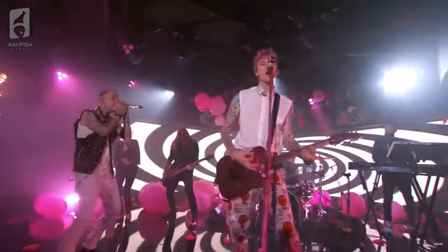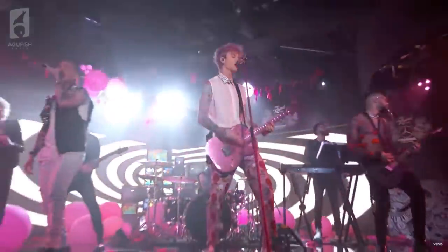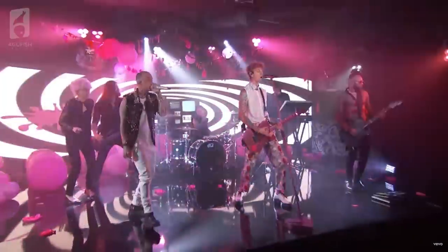But the most interesting one is the Schecter PT he used on Jimmy Kimmel recently. The body, the headstock, the pickup, the entire fingerboard even, it's all that chromed out mirror finish, but pink. I can't help it. I fucking love it. I'm not gonna lie. I would play the shit out of that.